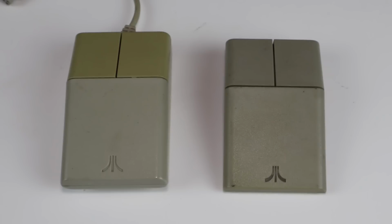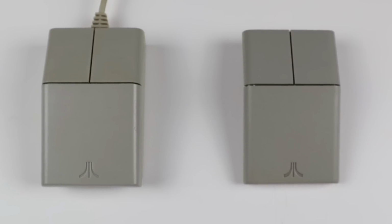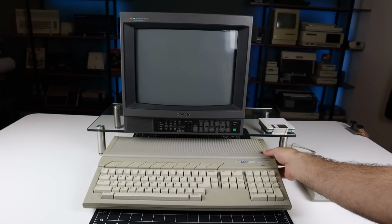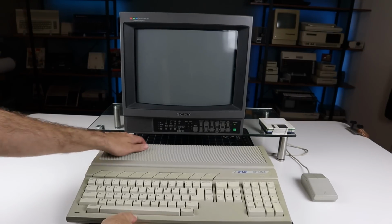So, how did we do? Well, here's the before, and here's the after. I'm gonna call that a win. Alright, here's the moment of truth. Everything's as fixed as it's going to get today, so let's hope it all works.